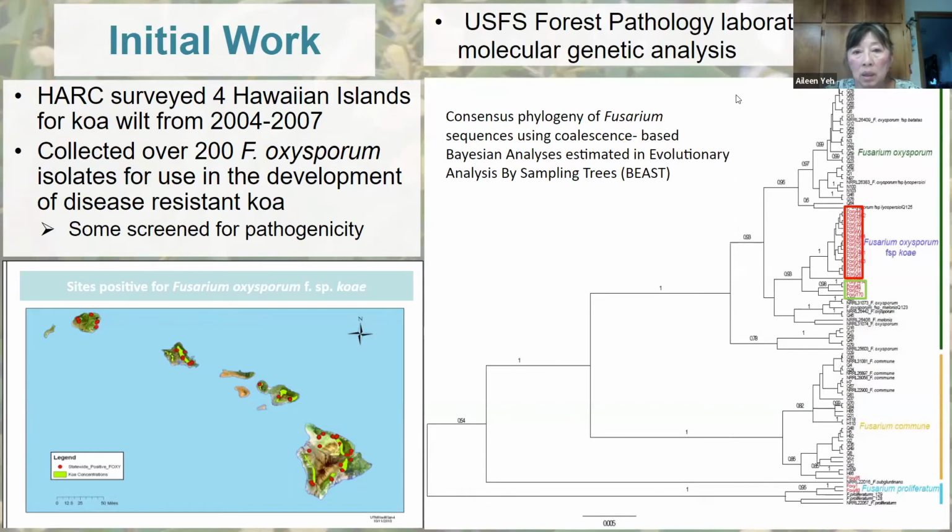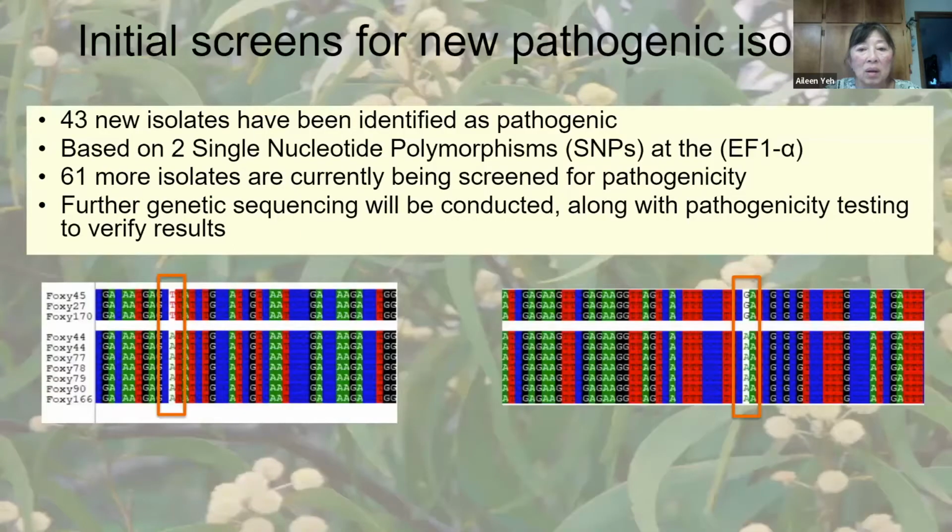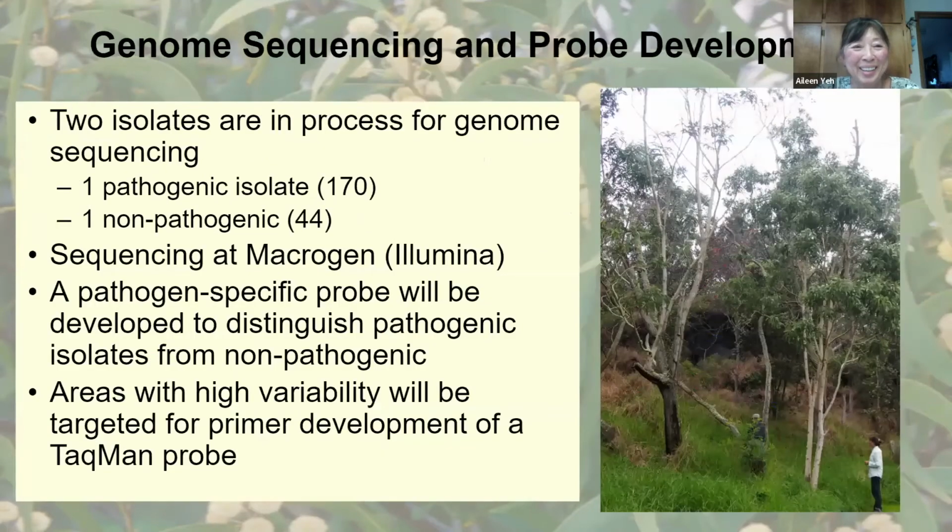Okay, next. So there are new isolate collections. Okay, next. This part, you have to ask somebody else about. Okay, next. So the genome sequencing: two isolates are in the process of genome sequencing. I'll let Rich or Phil talk about this.